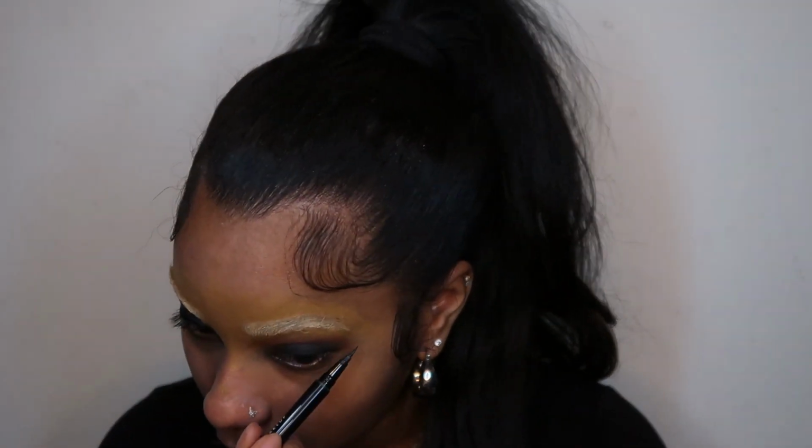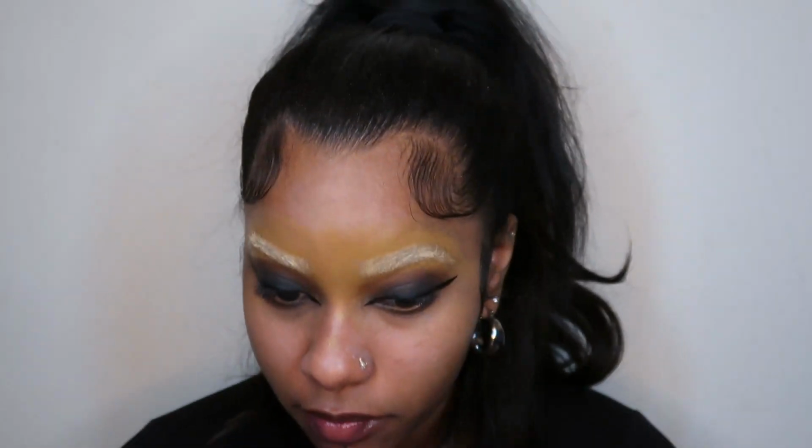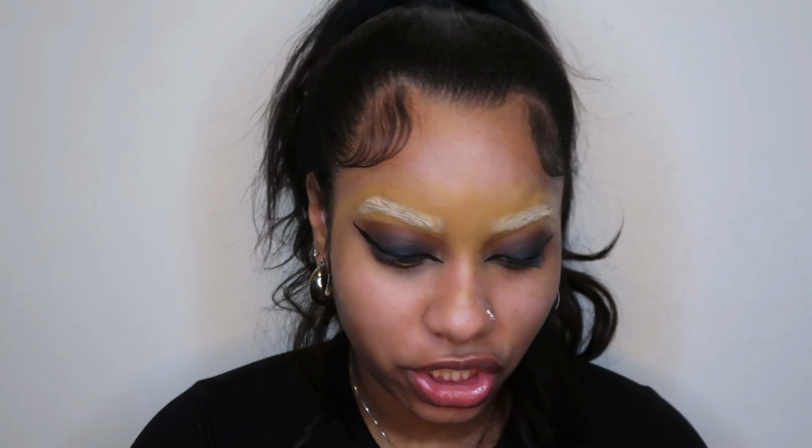My wing is the hardest part for me, but it's okay. I'm doing a little flick in the front. You know, giving, I guess. We're gonna see. And I do the rest. Okay, now I'm done with my eyes. Let's get on to the face before I start thinking I look like shit.